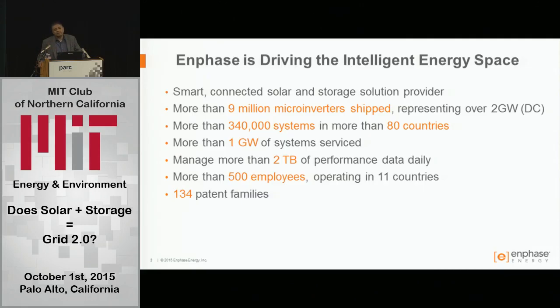Just a little bit about Enphase. We were two guys and a dog. The dog still comes to the office, doodling on a whiteboard in December of 2005. So amongst this panel, at least, we're one of the youngest companies. We started shipping product in 2008. We are an energy technology company. We got our start in solar, and now we're expanding that into load management and storage, of course.